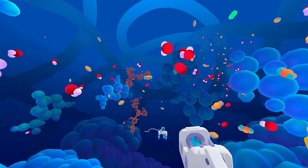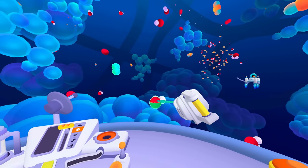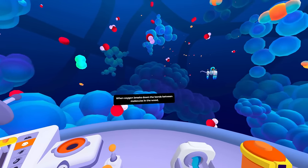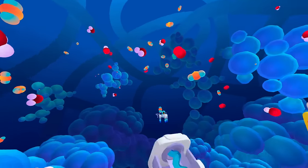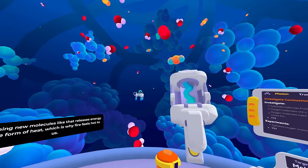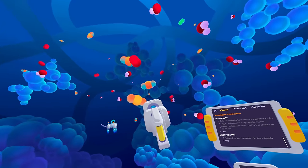I don't know if I should be here when this is all happening. What if one hits me? Okay, let's grab that. When oxygen breaks down the bonds between molecules in the wood, one of the new molecules that forms is water vapor. Forming new molecules like that releases energy in the form of heat, which is why fire feels hot to us. Oh my god, I'm learning!